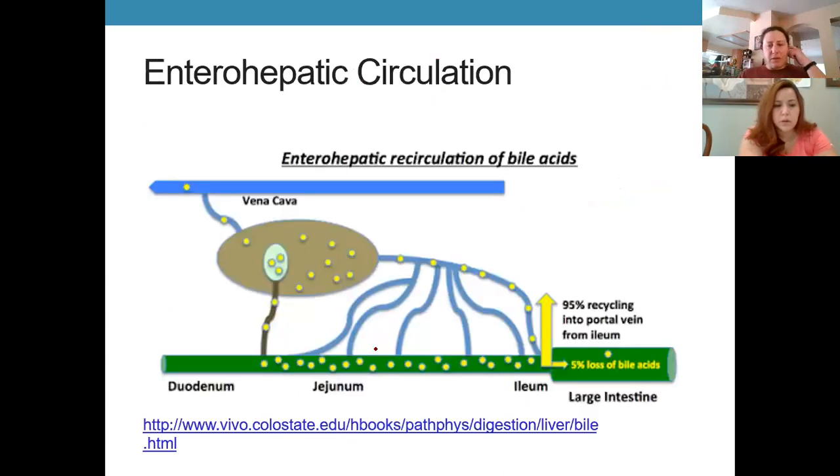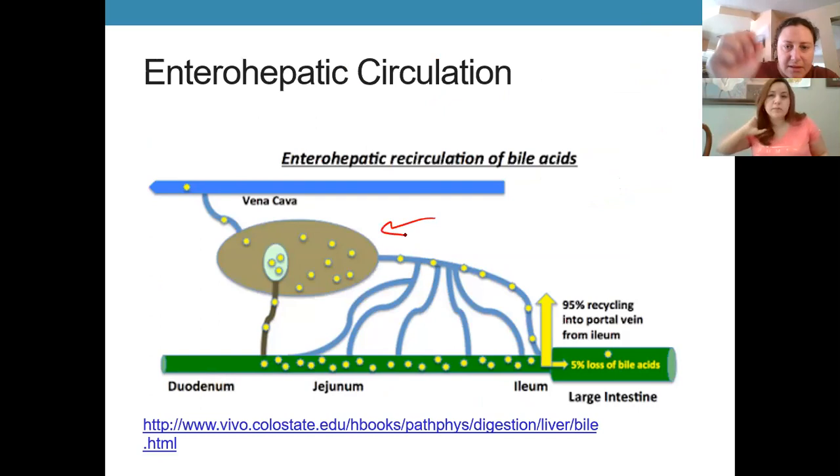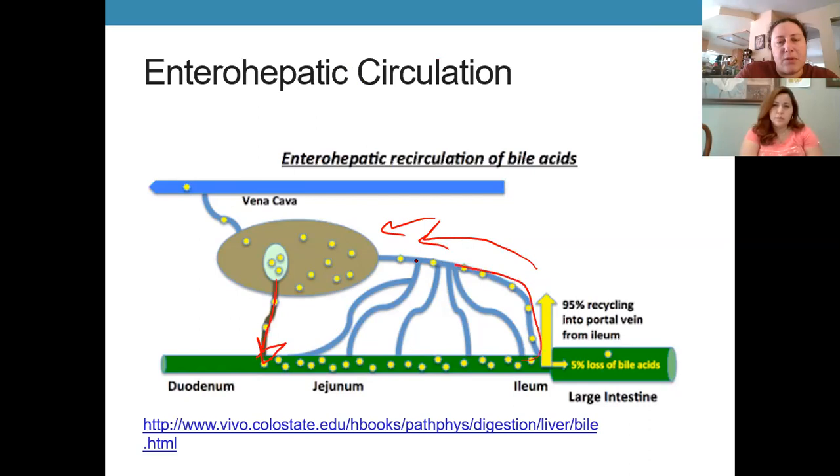Okay, so here's a little picture of that. So this is obviously kind of a vague diagram. So the intestines here, this is actually the liver. I know it doesn't look like the liver, but it is. And so this is bile secretion. This is the portal vein and bile being reabsorbed. And then this is a little bit of bile actually ending up in regular circulation, which is relevant later.